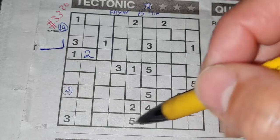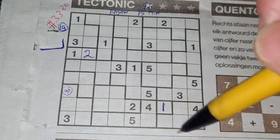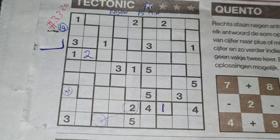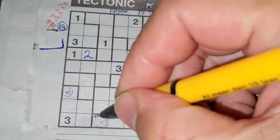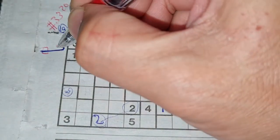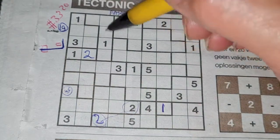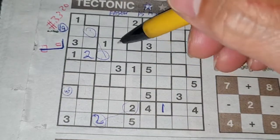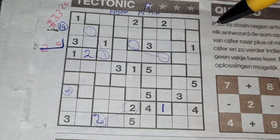We have here the L shape with 5 boxes, not 4, but 5. And this box has the same number as that box. So in this case, it's a 2. This box is a 2. Okay, so let me draw this. This box has the same number as that box. Okay, more L shapes. Here, another one, upside down. So this box has always the same number as that box. Here, another L shape. This box has the same number as that box.